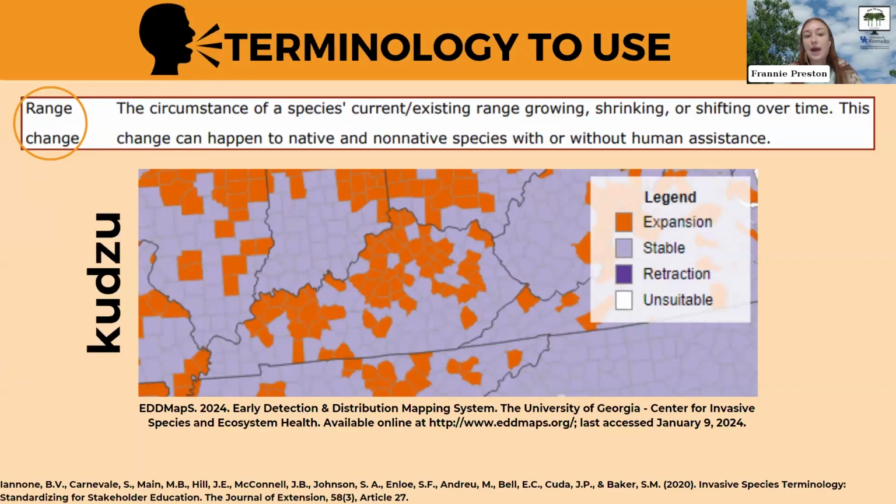Now, why does it matter that we can predict where these plants are going to change their range? Well, it can help with management decisions, because if we know that, as the climate warms or as more disturbance happens, this species is actually going to shrink its range, maybe we don't need to focus on it as much, and we can prioritize another species.